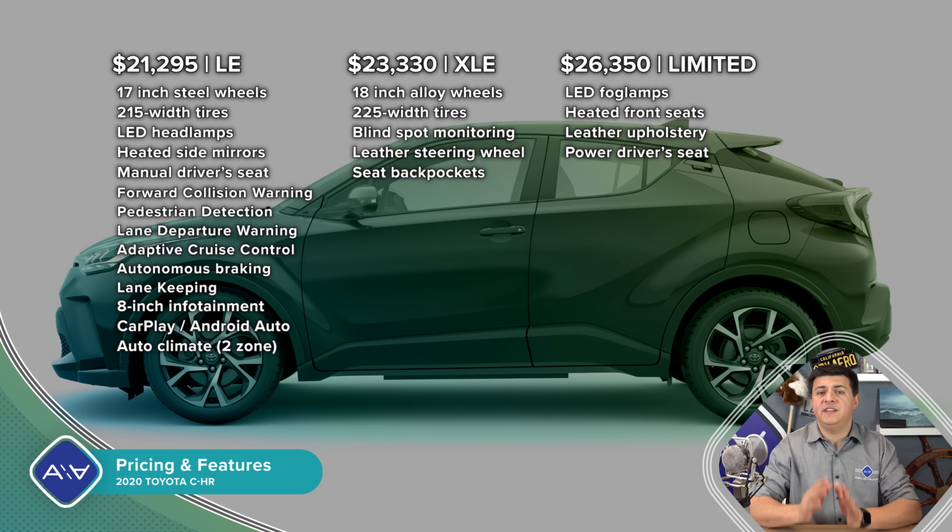But moving into pricing, you'll see that the CHR really pushes back with a lot of bang for the buck. Starting at just over $21,000, the CHR has a lot of standard equipment. All that active safety tech we talked about earlier and the 8-inch infotainment system with Apple CarPlay and Android Auto is standard equipment for 2020. That puts the CHR ahead of the vast majority of the competition when it comes to overall value.